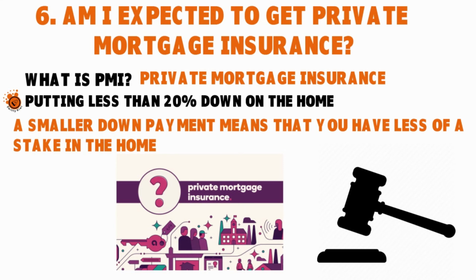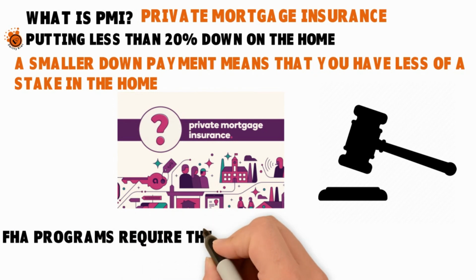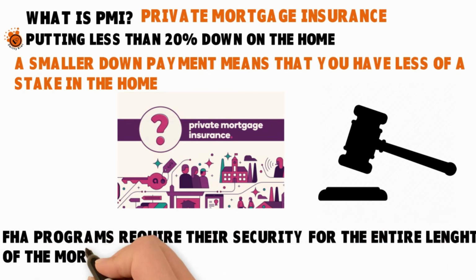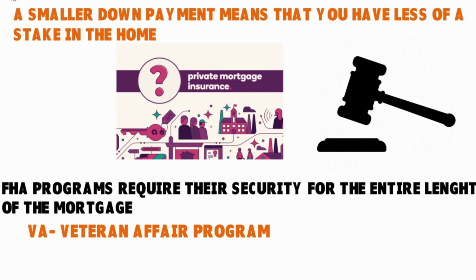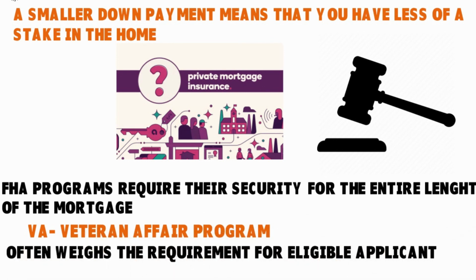So you want to ask your lender about your options. Most conventional loans will require PMI until you've paid down over 20% of the loan. However, FHA programs require that security for the entire length of the mortgage. I'm talking about the PMI. VA programs, Veterans Affairs programs, on the other hand, often will waive this requirement for eligible applicants.